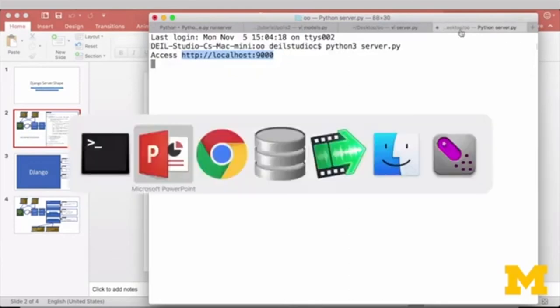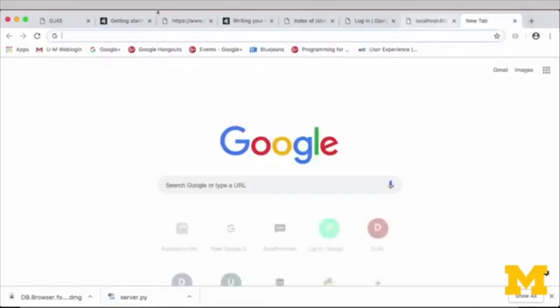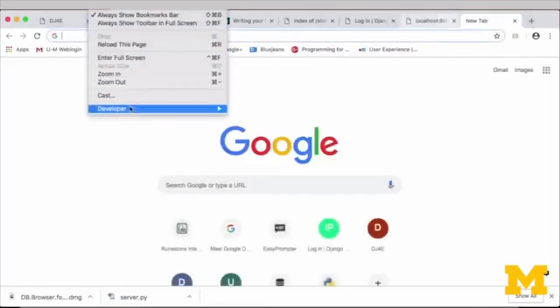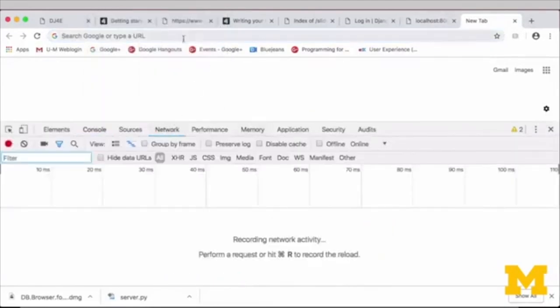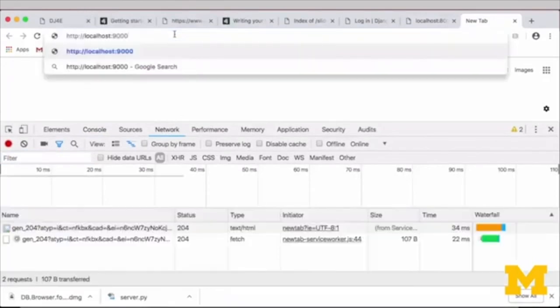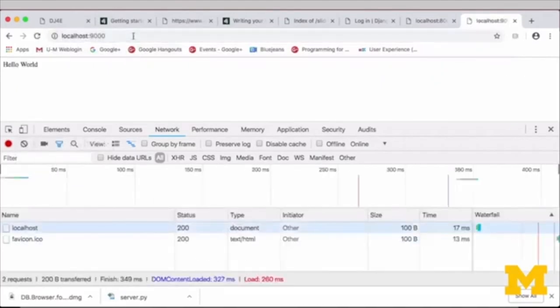So I'm going to copy that. I'm going to go into Google Chrome. I'm going to turn on Developer Console, and then I am going to watch the network. And then I'm going to type in that URL. That's just junk, so we don't want that. I don't know what that's doing. So I'm going to hit enter, if all goes well. Yeah. So it says hello world. See that? Pretty awesome. After all that work.